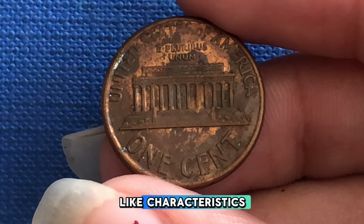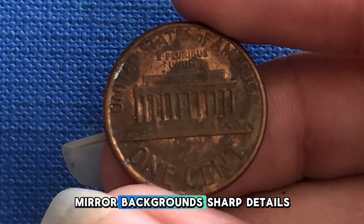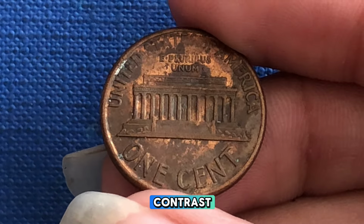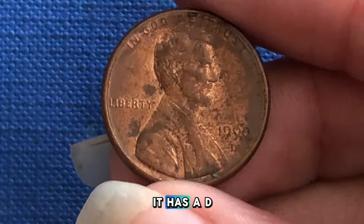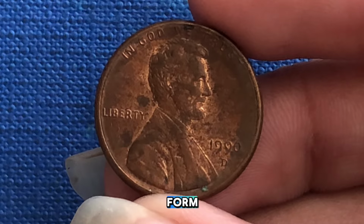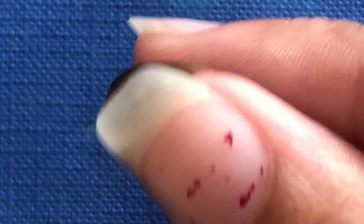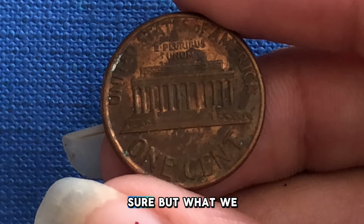with proof-like characteristics. These coins came out looking flawless: mirror backgrounds, sharp details, that gorgeous, deep cameo contrast. But instead of an S on the front, it has a D. And that wasn't supposed to exist in proof form. So what happened? Maybe it was a mint packaging error. Maybe it was a test coin that slipped out. No one knows for sure.